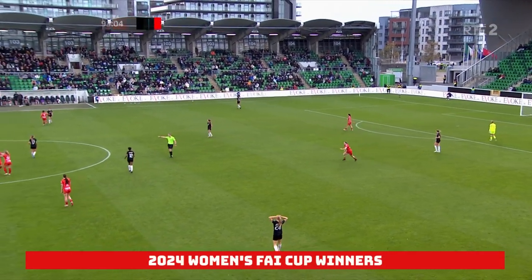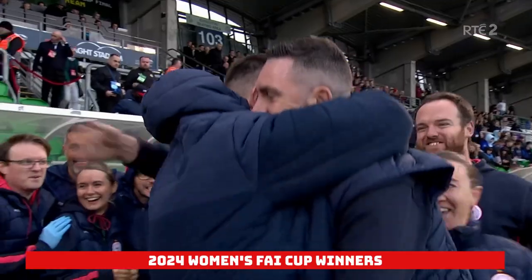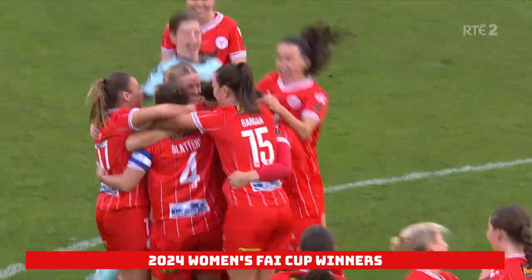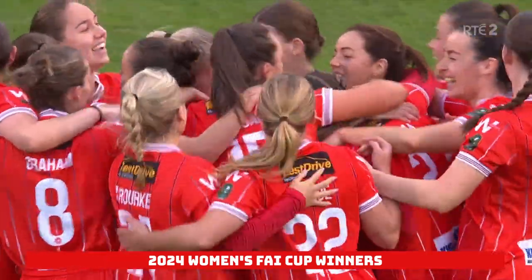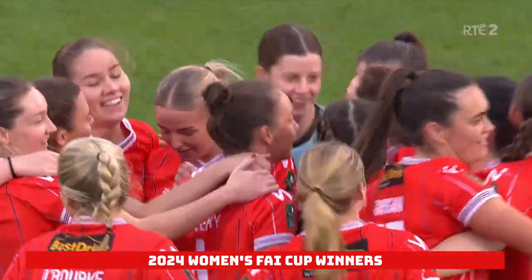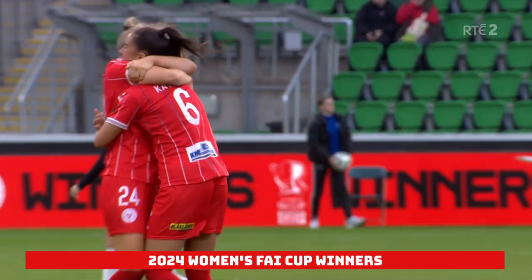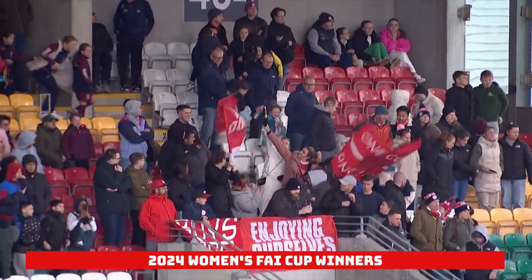The referee blows his full-time whistle. It's victory for Shelbourne. They've won the Cup for the third time. They fully deserve their victory. It was built on a very, very fine first-half performance, full of goals, full of endeavour, full of creativity. Nearly everything that they touched in terms of a scoring opportunity produced something special.